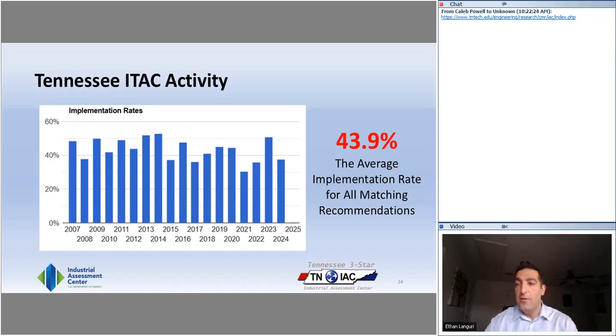After nine months, we contact the facility again and say, hey, out of maybe 10 recommendations we had, how many have been implemented, and we collect those data. So the nine-month implementation survey shows us that, on average, a little bit over 43% of our recommendations have been implemented. So for every 10 recommendations, 4 to 5 are being implemented in year one, roughly.